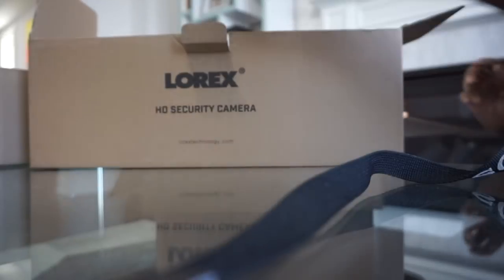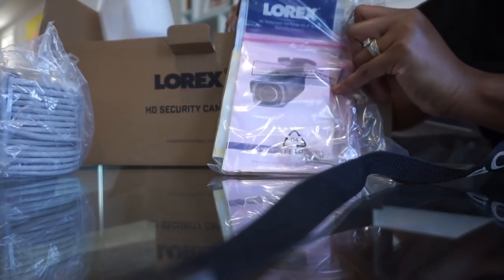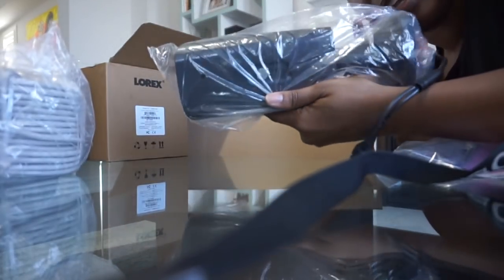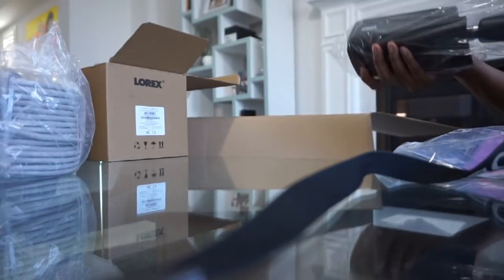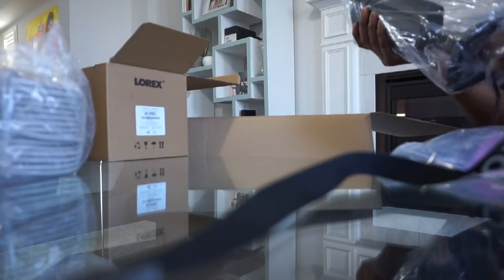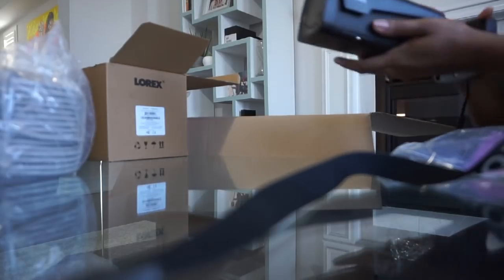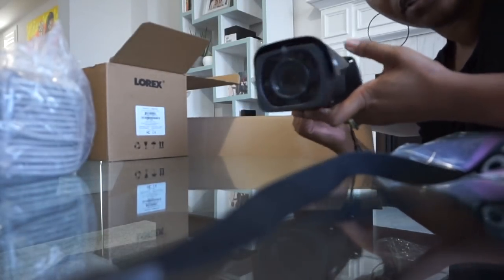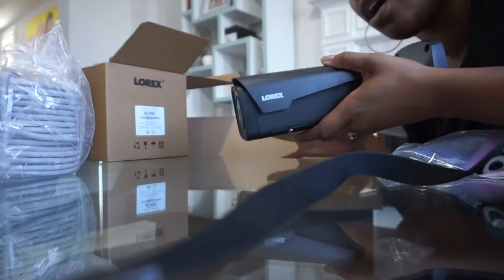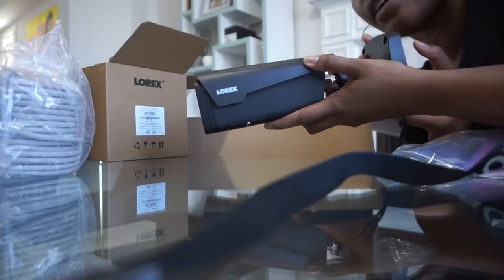The length is here. We have the pamphlets that show you all the details about the camera, and also there are some screws in here. And this is the second camera. It's a lot longer. Just going to take it out of the package so you guys can see. And this is what this camera looks like. I'm going to put all the details for this particular model that we got so you guys can look at it directly online and see all of the specs.